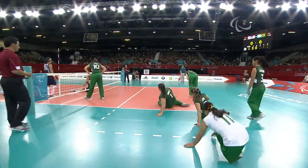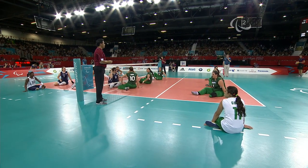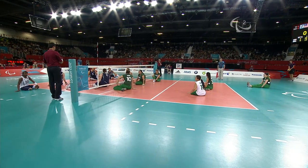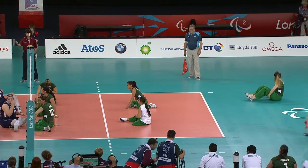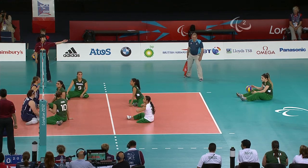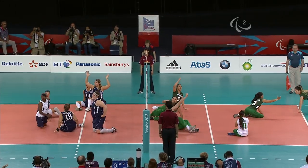So here we go, we're about to start the third set. Brazil will have to fight to stay in this match. Can they take a set from the Americans? So later on this evening, starting at 9 o'clock local time, we have the men's preliminary Pool B match between Bosnia-Herzegovina and Rwanda. Rwanda still winless at London 2012.